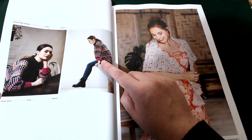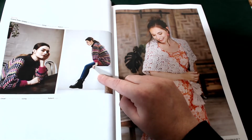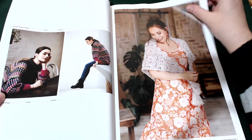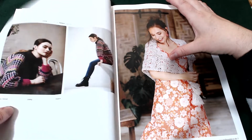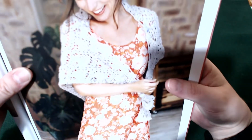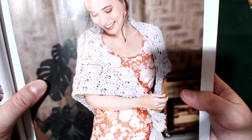Okay, the next one is this one here, which is the Granny Pops jumper. I've seen lots of this style already free on YouTube. Then on this page we have Anna's shawl. It's got quite an intricate pattern to it. Let's see if I can bring it up so you can have a closer look. Come on, camera, focus in. There we go.